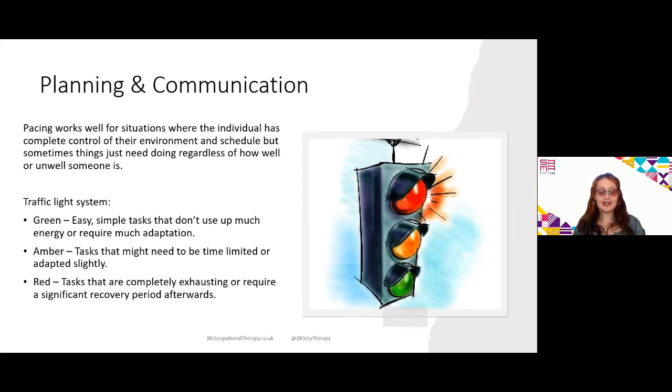Generally speaking, your red activities tend to be the bigger ones. Red activities wipe you out completely. You've completed that task and you know you're going to feel absolutely awful the next day. You are completely exhausted. That's it. Red activities are often big social events, big business events, or anything with a hard deadline or a lot of travel involved. You can probably all think of quite a few red activities.